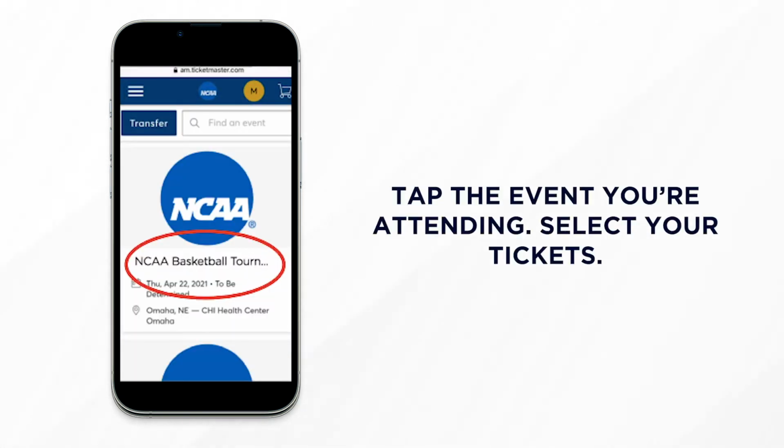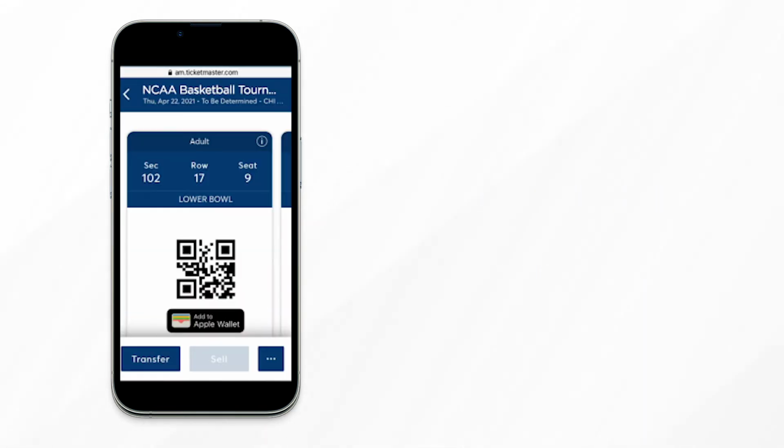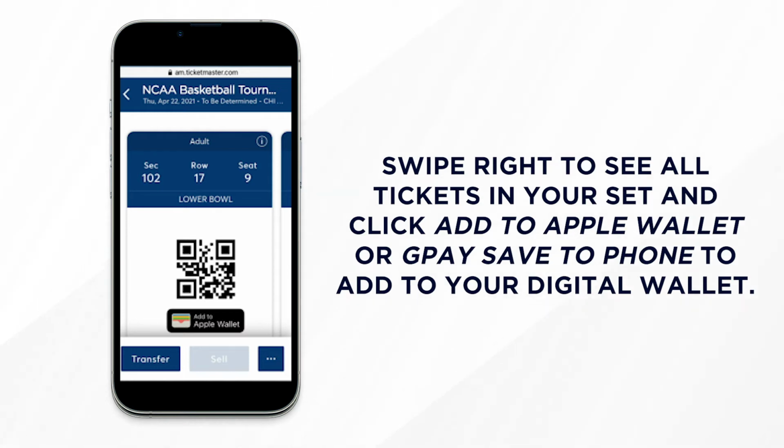Tap the event you are attending, and your tickets will be viewable here. Select your tickets. Swipe right to see all tickets in your set and click Add to App Wallet or GPay. Save to Phone to add to your digital wallet. We strongly encourage you to add all of your tickets to your mobile wallet before you arrive.